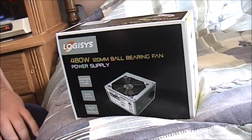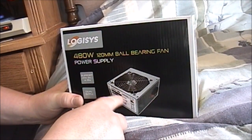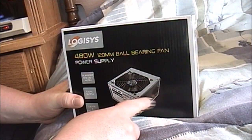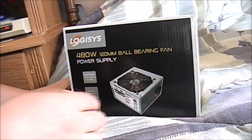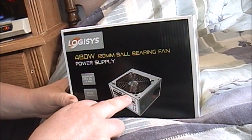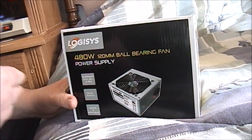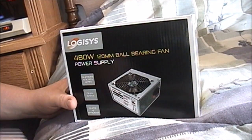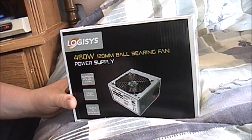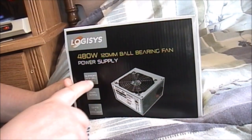All right. So here is the box for the power supply. As you can see, this is the kind that has the one large fan on the bottom, as opposed to having the fan actually built into the back of the power supply. And I do prefer these because these tend to circulate a lot more air in the system. And of course, the more air you have circulating, the better cooling your system will have. And of course, this computer being an AMD system, they do tend to run a little bit hotter than Intel-based computers. So that's really a nice feature.